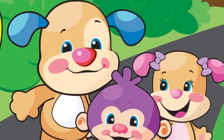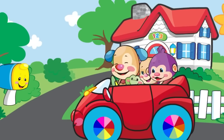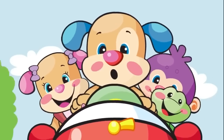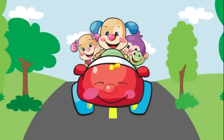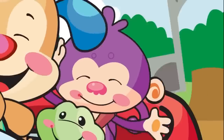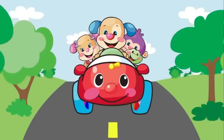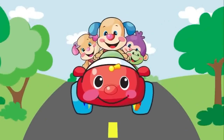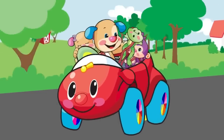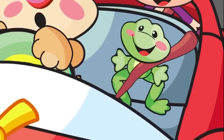Hi there, let's go for a ride. Whee! Here we go. The wheels on the car go round and round, all through the town. The friends in the car go up and down, all through the town.